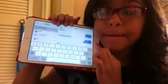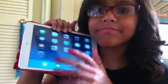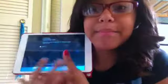Then I got a mini iPad, well, an iPad mini, whatever you want to call it. It looks like this, but anyways, it's like a phone but it's just like a bigger phone, if that makes sense.